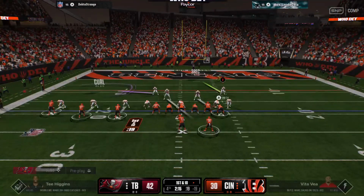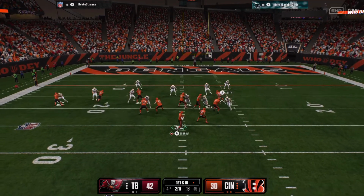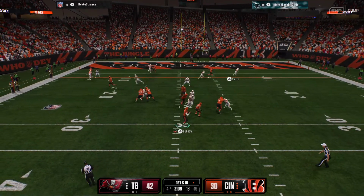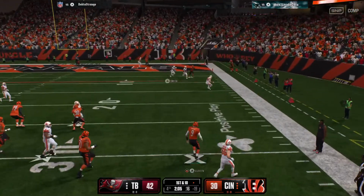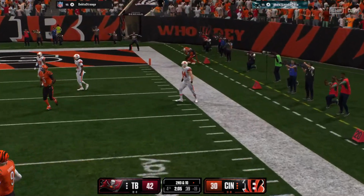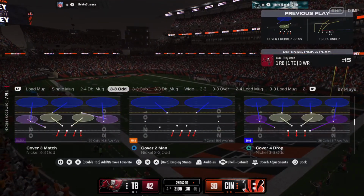11 mighty. 11 mighty. Burrow, on the run to the right. And he'll just get rid of this. Smart play to throw it away. And that'll set up second down.